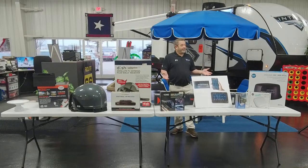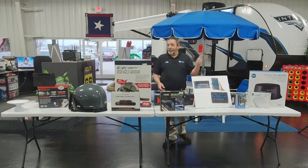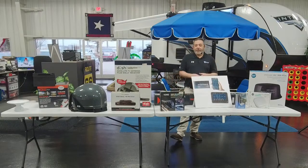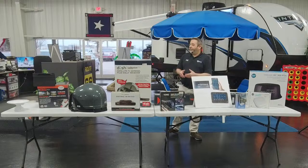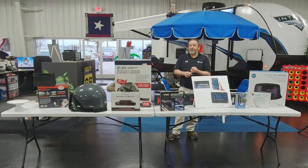So the next thing that you could use would be campground Wi-Fi, which again around here is something that you really don't see very often. I think the KOA over in Grayville has Wi-Fi. But the thing that you run into with that is, am I close enough to their Wi-Fi system to be able to get a signal? Sometimes you're not.